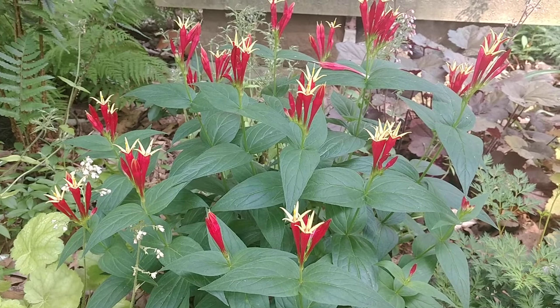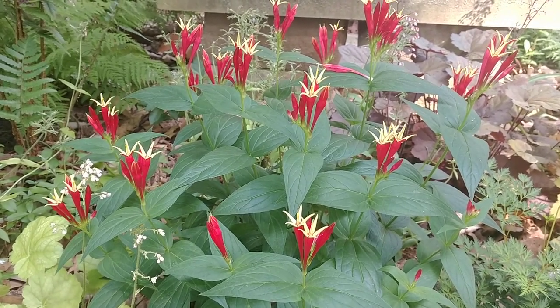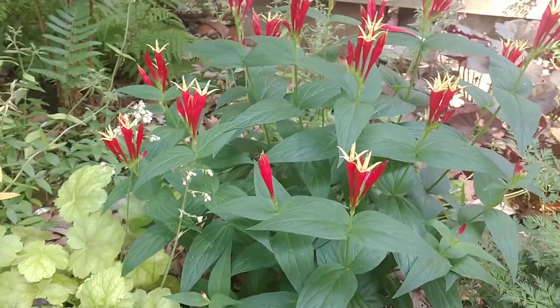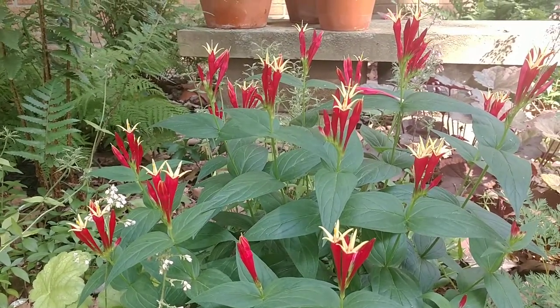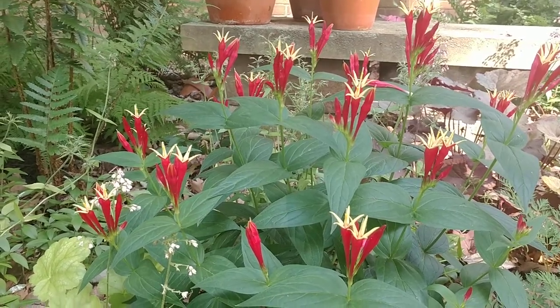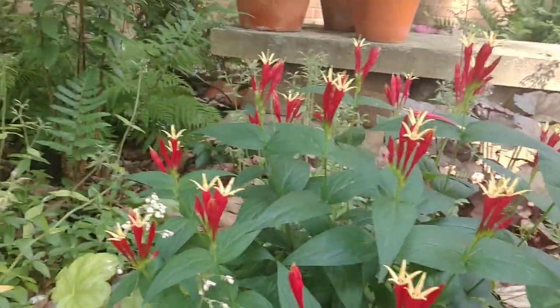I'd say dappled shade, medium soil moisture, a little bit moist woodland soil, but it's fairly adaptable. Gets to be about maybe 2 feet tall or so, about the same width. It's hardy all the way up to zone 6. It's a great plant for hummingbirds. Adds a lot of color into the woodland garden. Looks great next to things like goat's beard or Heuchera.